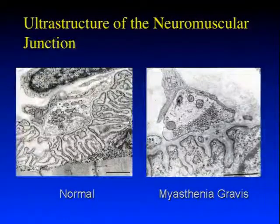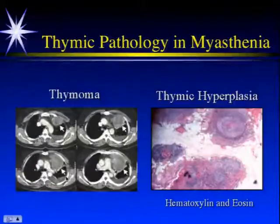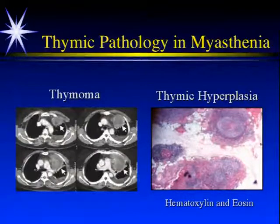About 15% of patients with myasthenia gravis will develop thymoma, and this is just showing an example of that. So a chest CT is indicated. You always want to do a chest CT in anybody you suspect has myasthenia, no matter what the age. Even older patients who generally don't have much of a thymus because it's atrophic, you still would probably want to do a CT to rule out a thymoma, just to be very sure.